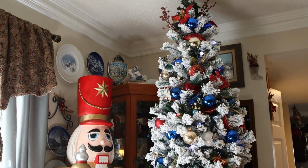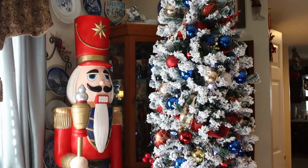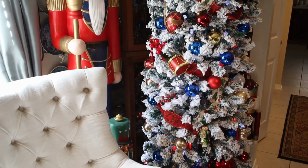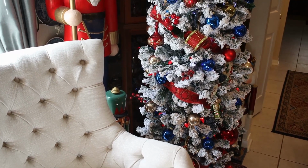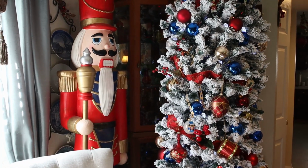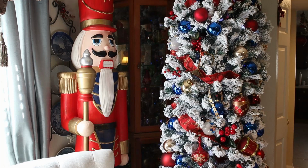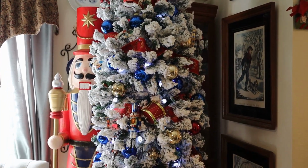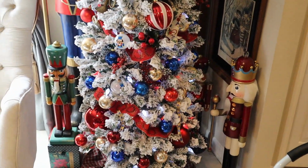Now here's the Nutcracker, folks. Nutcracker tree, just about finished up. Thought we'd give you a look. And I thought I'd show you that before we move on to the next tree.